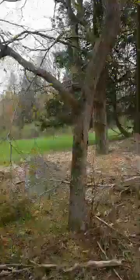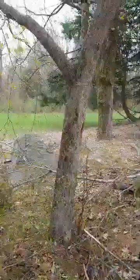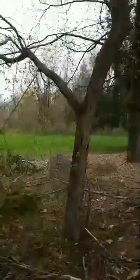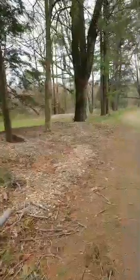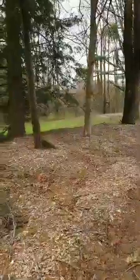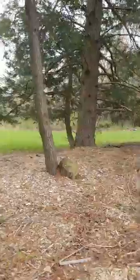Oh, take a look at this. This looks like ironwood. Or hop hornbeam, I think, is the other name for ironwood. It's a very dense tree. It doesn't get large, but it's a dense, hard-wooded tree. Another beautiful, that's a big hemlock in the back there. That's gorgeous. All right, I hope I'm not moving this around too much for you.